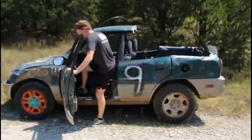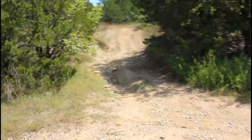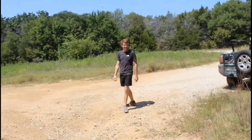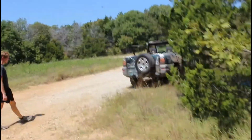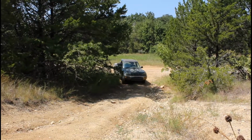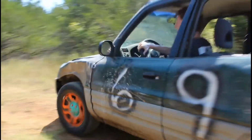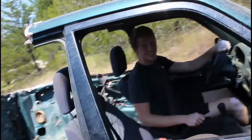So our first thing today is going to be right over here, this big hill climb. And you know, the camera doesn't do it any justice. It's a lot steeper than you think. We're going to have Chris drive this thing up here in first gear and just see how it does. So, as you can see, it's pretty easy. Yeah, pretty easy. Very easy.